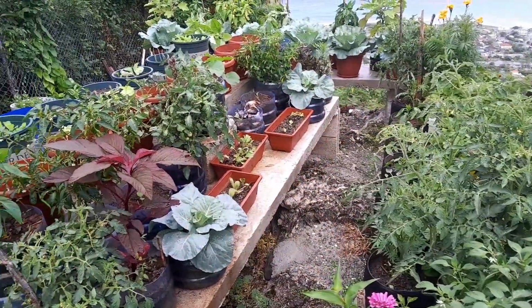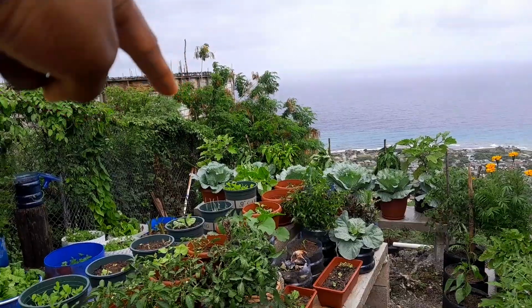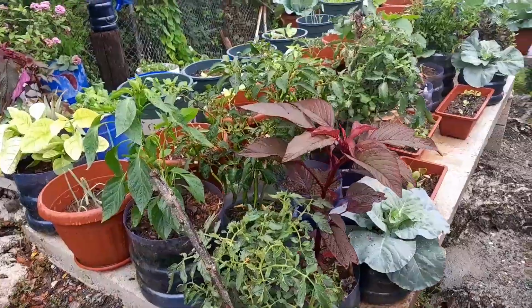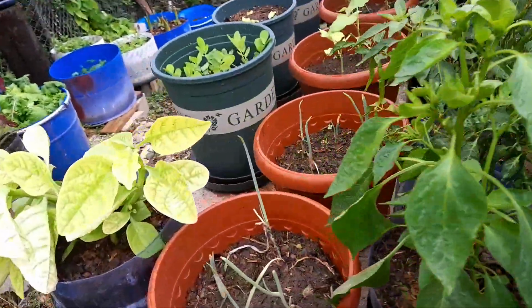So that's basically what the upper section is looking like, and over there beyond the cabbages we have some more containers. So let's go through this quickly. Alright, we'll go at the front first.